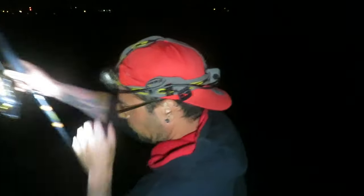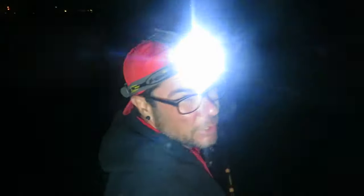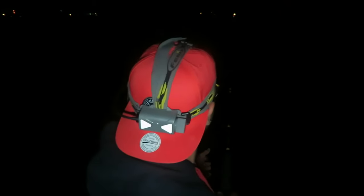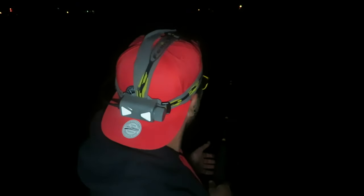Got a line over there. Yeah, there. And there you go. About 15 yards off the back of the boat. Let it hit the bottom. There you go, on the bottom.